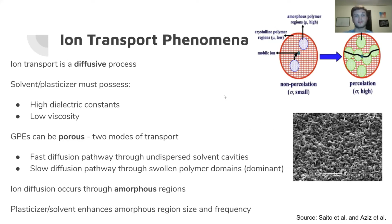Now, it's important to discuss actual ion transport phenomena. So ion transport is a diffusive process like any other molecule. So a high concentration will cause ions to move to a low concentration. And in order to help out with that, we want our plasticizer to have a high dielectric constant and low viscosity. Both of those things really help out with ion mobility. And something that's important to note is GPEs are typically porous. So you can actually see this picture right here, all these little pores.